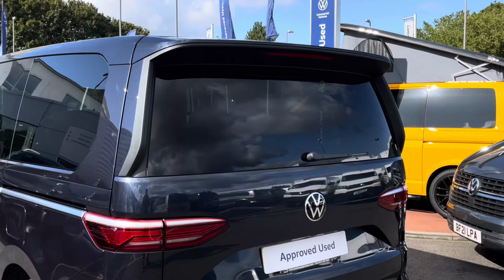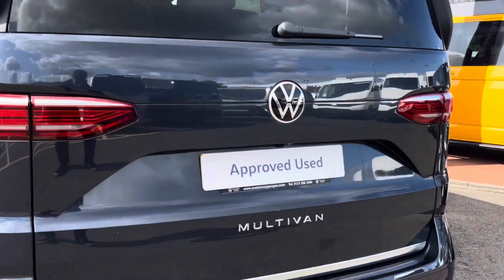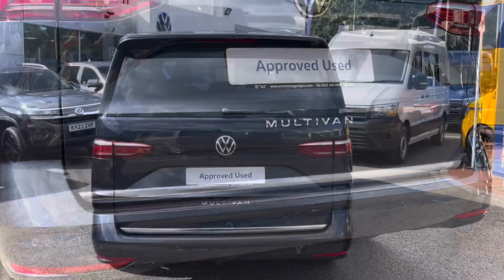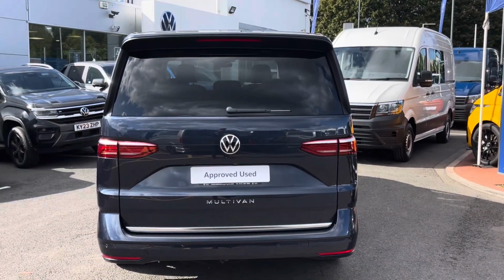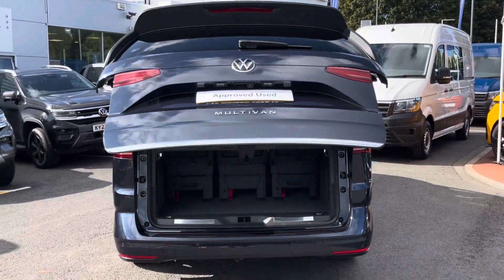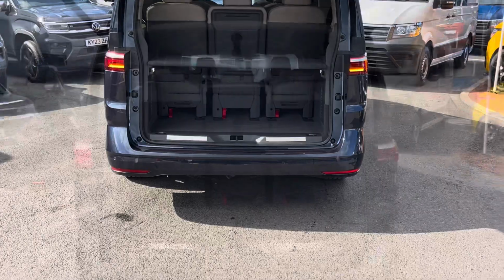there is a tailgate fitted with a little rear roof spoiler. Located just above the rear number plate is a rear view reversing camera, as well as having a set of rear parking sensors. This Multivan features a power assisted tailgate which can be operated with the key fob itself.